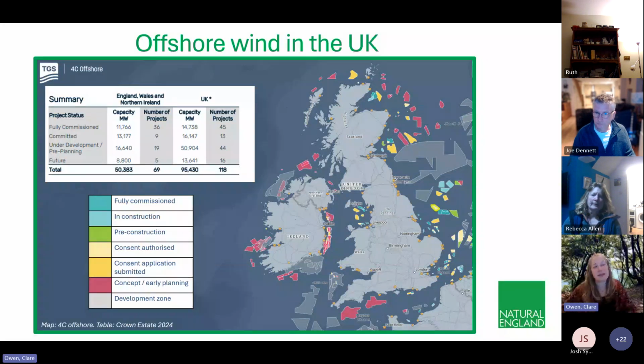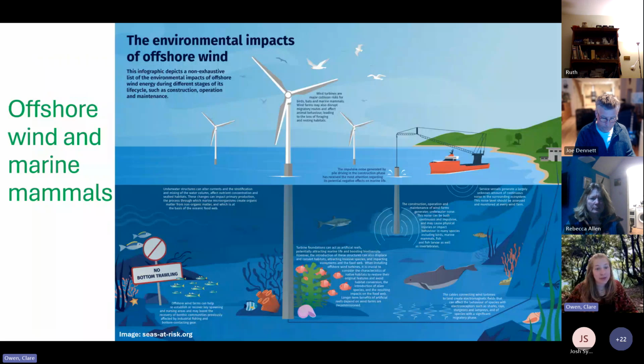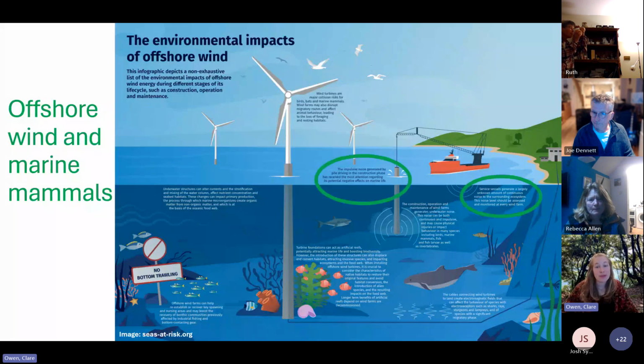So this infographic highlights the environmental impacts of offshore wind, and these ones are known impacts for marine mammals, so pile driving of monopiles and vessel noise, which Bex touched on a little bit earlier. Loud noise is also caused by UXO clearance, so that's when unexploded ordnance, which has been left on the seabed from world wars, needs to be detonated because they are located near the wind farm site or the cable route, and it would be hazardous to construct a wind farm with anything like that around. The noise from those can be incredibly loud and harmful for cetaceans.